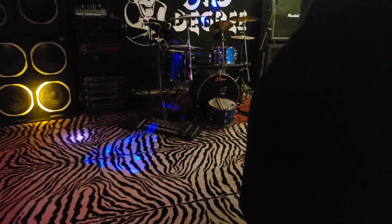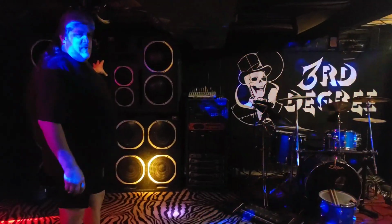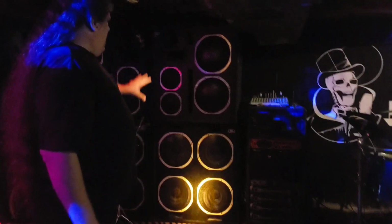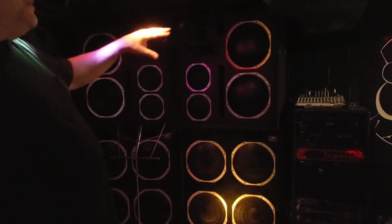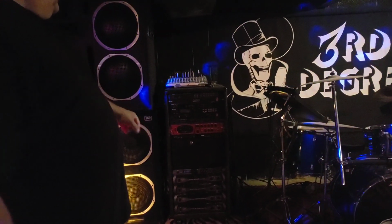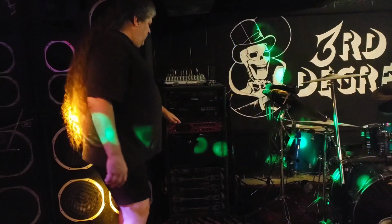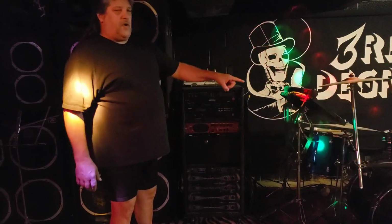This is the band room where I have more of the speakers. Come on up here. I have more of the speakers here, and actually there's 24 15s down here. The 4 top cabinets. I have 8,000 watts of QSC amps, and then I have my guitar rig and the drum rig, which means I can trigger all the drums.